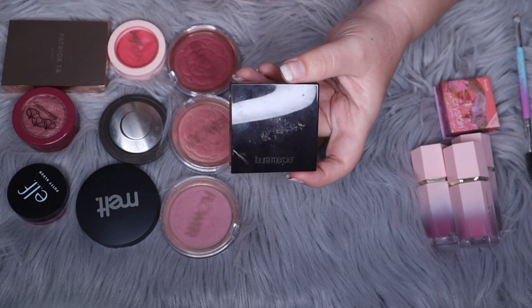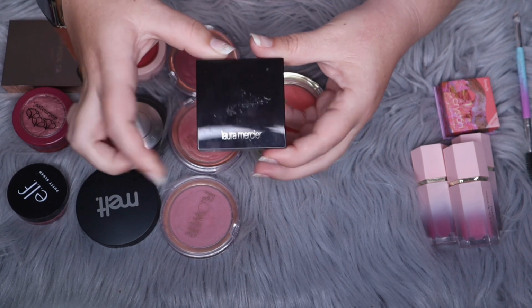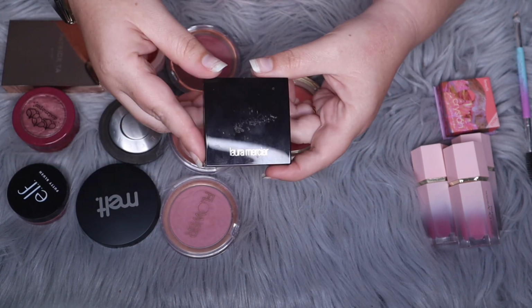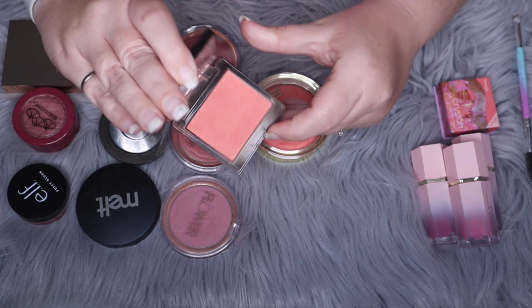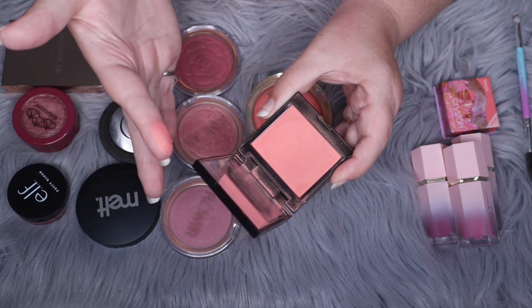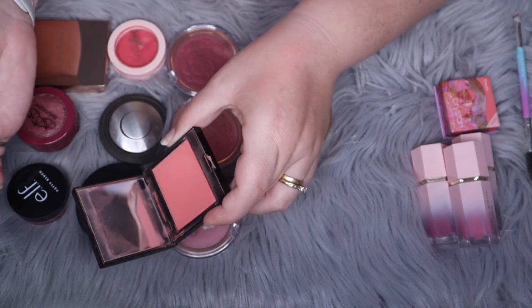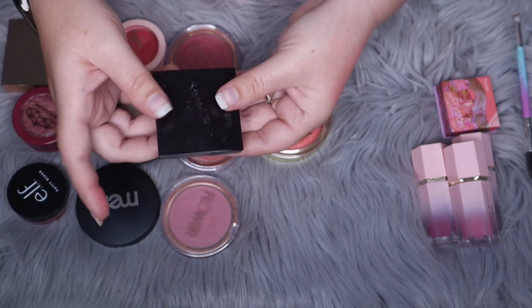I feel like all blushes are the same, whether they're drugstore or high-end, so I could probably pick this shade up somewhere else and it would be the same cost. It is a little bit shimmery, which isn't my favorite, but it's not terribly shimmery, so I do still like it, so I'm going to keep that one.